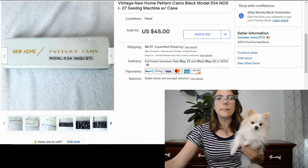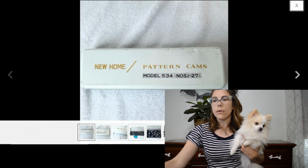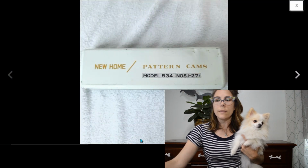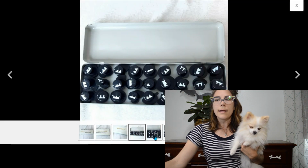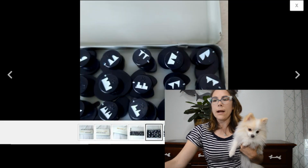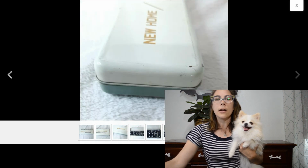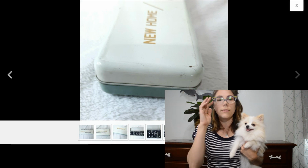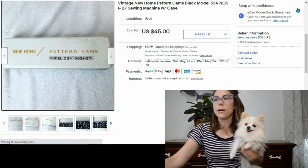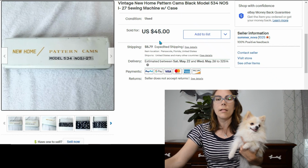Okay, this next item here is these new home pattern cams. These are for a sewing machine. So inside, and again, I wasn't exactly sure what this was, but you know, thanks to Google, you can look up anything. But inside this tin were these patterns that you could put on a sewing machine. And again, I'm not 100% sure exactly what this does, but that's the great thing about reselling. You do not have to know exactly what everything is. You just have to know how to Google. Anyways, I paid $6 for the set, and it sold for $45.